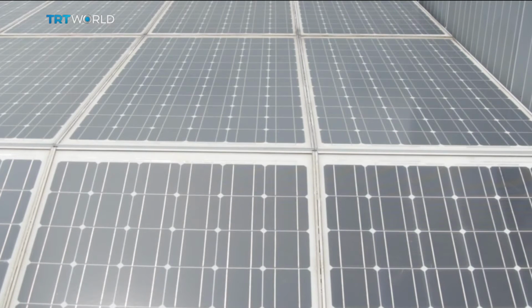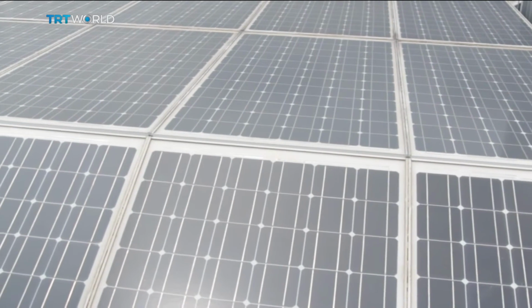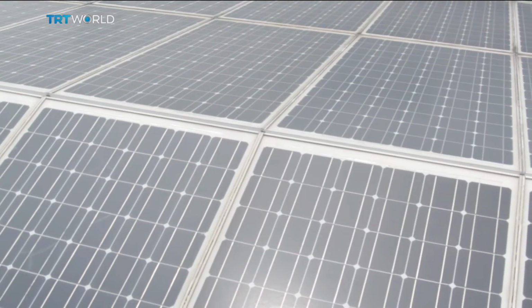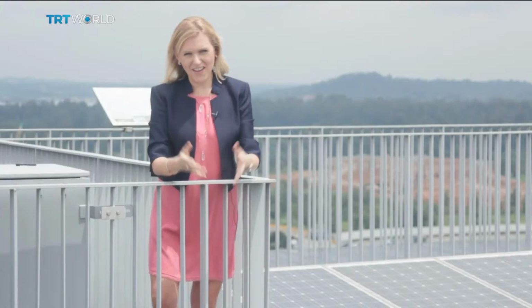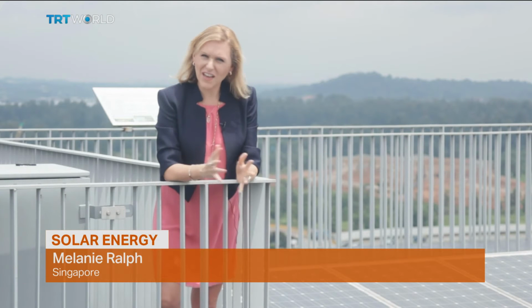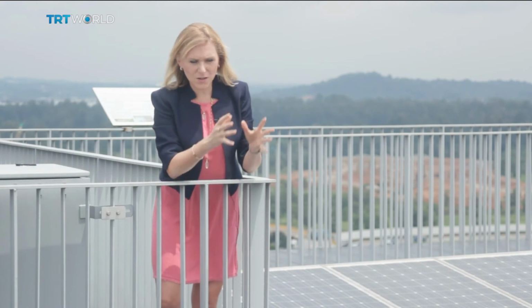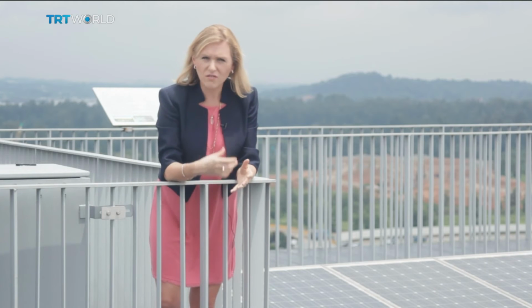The hope is that solar energy will help reduce Singapore's reliance on natural gas, which currently is used to produce 95% of its electricity. In theory, implementing solar here in sunny Singapore may seem an easy task, but that's not necessarily the case. Cloud cover and haze can sometimes prevent the sun from reaching the panels. And then 24-hour heat here can make them too hot, reducing the amount of solar energy they can absorb.